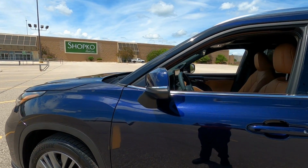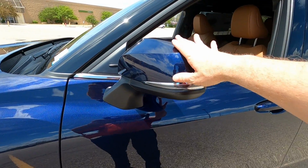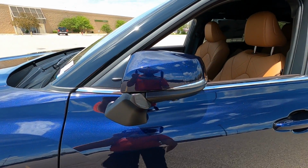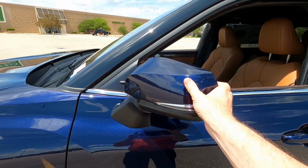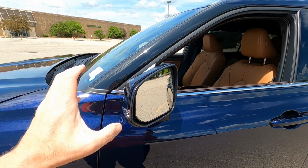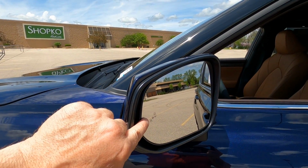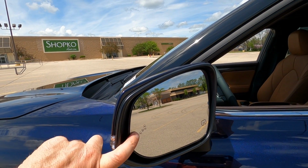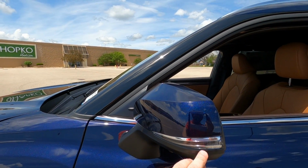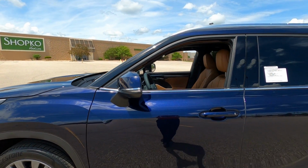Taking a look at your mirrors, these are not just ordinary mirrors. These are actually painted blueprint mirrors, so the same color as the vehicle, and the mirrors collapse like so, so you can fold them in a tight garage space, and then they also break away like this, so that if somebody clips it with a shopping cart or a bike, it won't break off. You see we've got the lane departure indication, blind spot monitoring here, and heated outside mirrors, and then the mirrors themselves have LED turn signals built right into them. So that's a pretty nice safety feature.